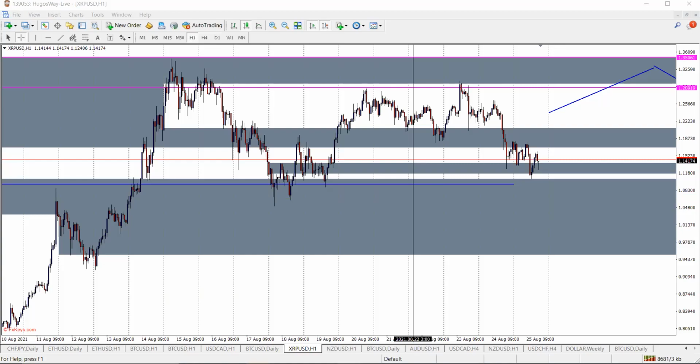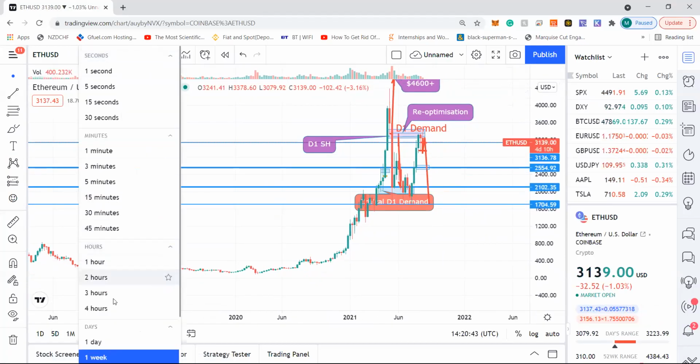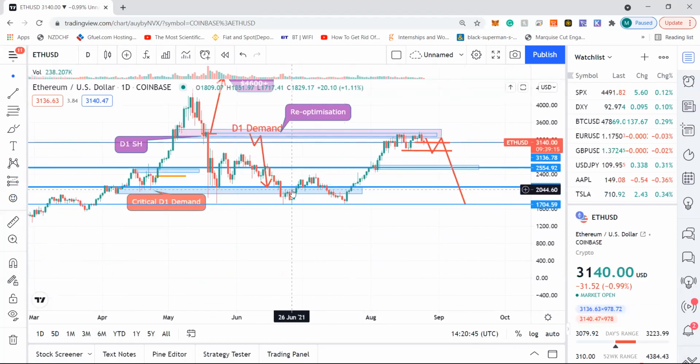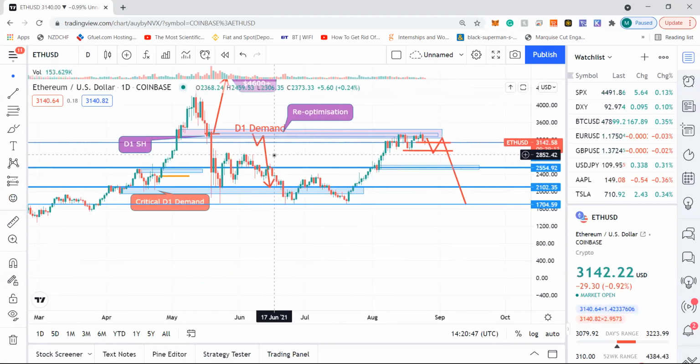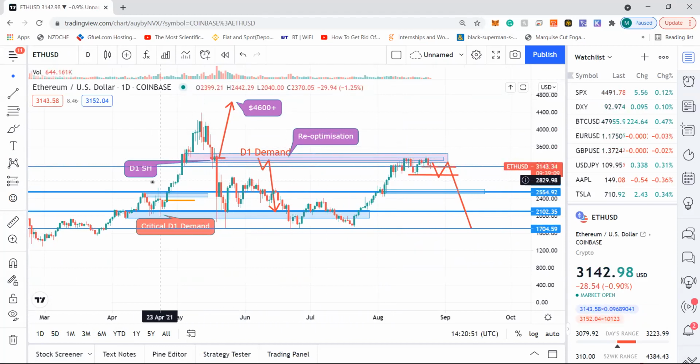Okay, all right, people. So my markings are still here. You're going to need the D1 time frame to do this. Now, I've had a lot of suggestions from people asking me to share my markings, and I think I will. These markings, I've had for a very long time, even from April. And this D1 area right here, this daily demand zone has really been my focus.